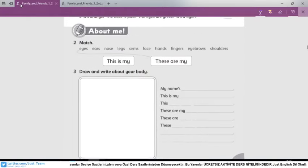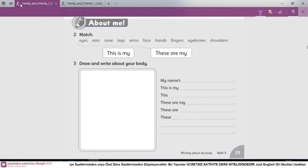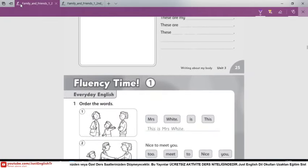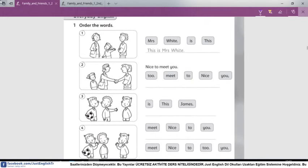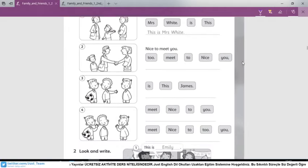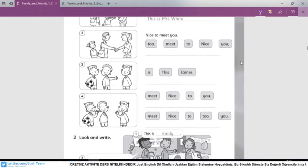Buradaki egzersizleri yine kendiniz tamamlamanızı istiyorum. Şu ana kadar yapmadıysanız. Order. What does it mean order? It says order the words. Kelimeleri düzenle. Sıraya koy. Nice to meet you. Ne zaman nice to meet you diyorduk? Ya da meet ne demekti? Biliyorsanız alta yazın. Meet tanışmak. Nice to meet you. Tanıştığıma memnun oldum.